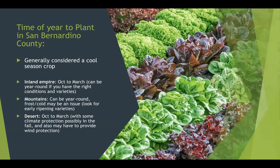Okay, this is a little bit of a summary of the things that we've talked about, but it includes a little bit more information for those of you who live in mountain areas or in the desert. If you're up in the mountains, you could be growing lettuce year round, depending on what your particular climate is in your area. In the desert, October to March.